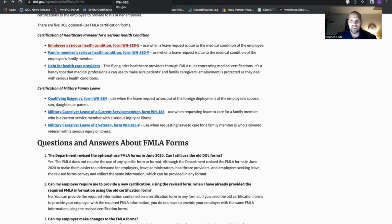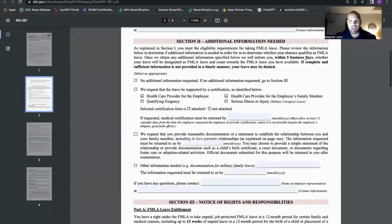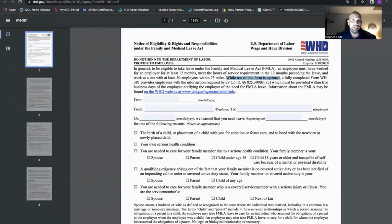It's interesting because as of the date of today's filming, June 28th, this form, if you look at the very top of it, says it expires in 2 days from now. Sometimes these forms are expired, but you still want to continue using them. I would not just not use them, but come to the website to get the latest form. If they have not updated it, that's on the government, not you.